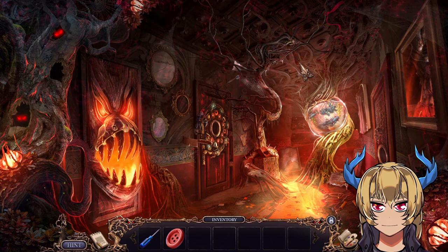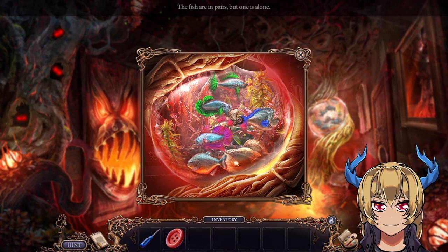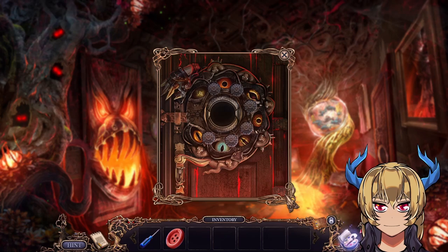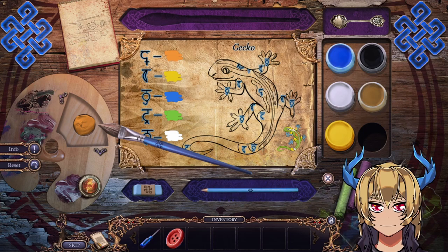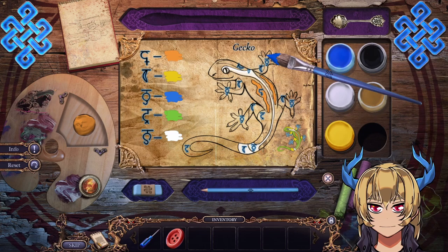Oh. You can see his paintings become more and more twisted as it goes on. So, the fish are in pairs, but one is alone. Okay. Another helpful creature, this time a gecko. No. Orange. White. Blue feet.